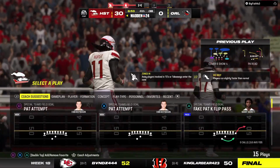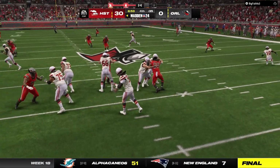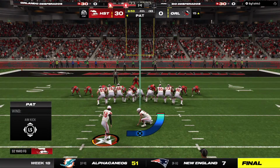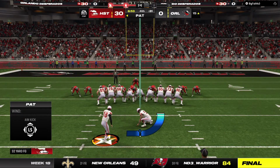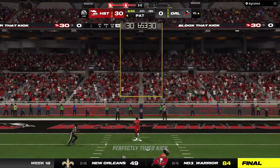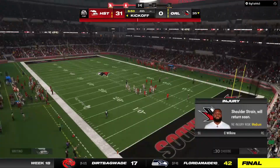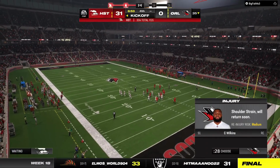60 yards. And the Steamers extend this fourth quarter lead, and they are getting closer and closer to win number 11. McPherson now for the extra point. And he's been a busy man, 5 for 5 now as he knocks another one through to extend the lead.